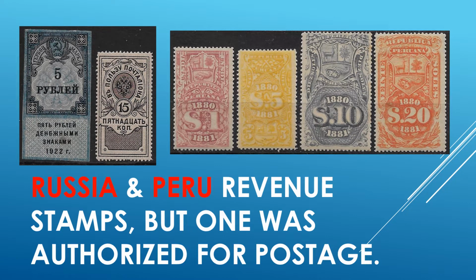And here are some examples from Russia and Peru. The one that stands out is the Russian revenue on the right. This one right here. This one also was authorized for postage and is listed as such.